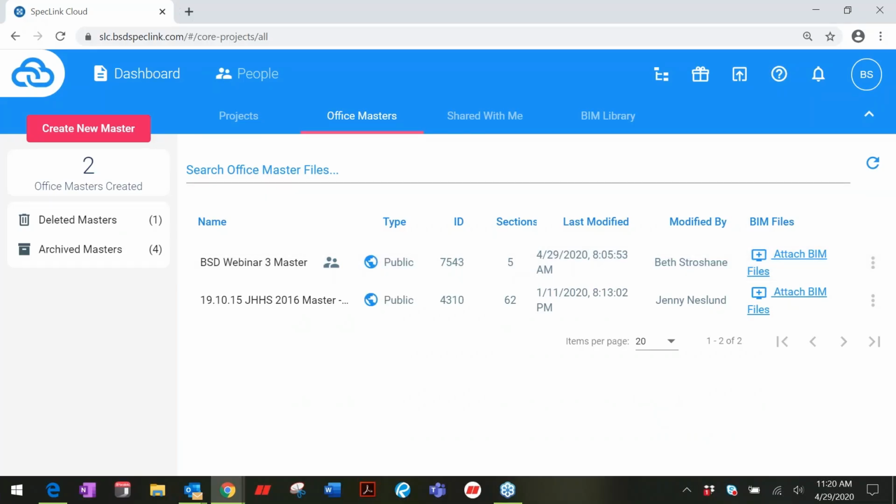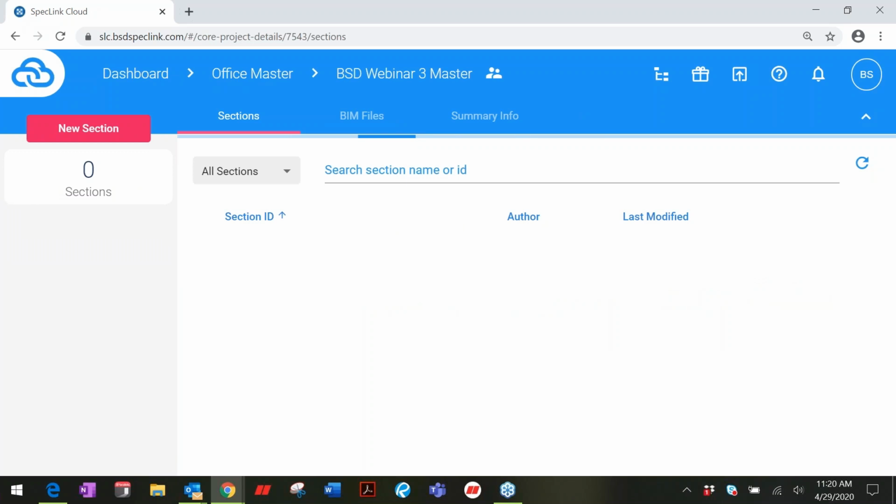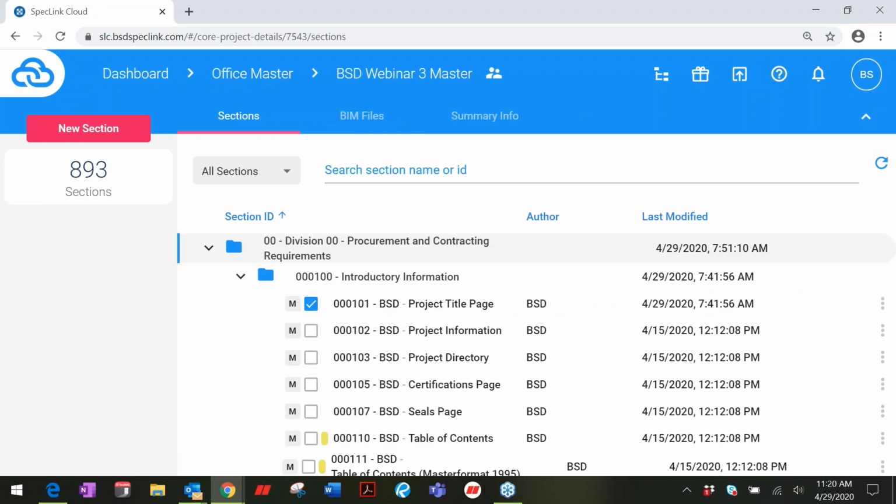Okay, so what we're going to look at first is the Office Master user experience. If you're used to dealing with 500 Word files on various people's computers, this is where the BSD Master is, right here. Click this button, you have all the files. Even if Joe is gone moose hunting, his files are here.